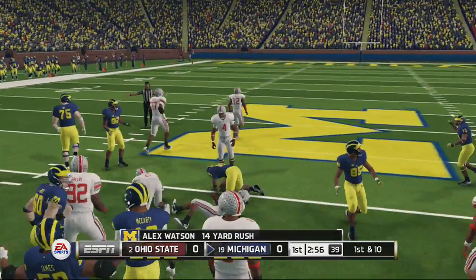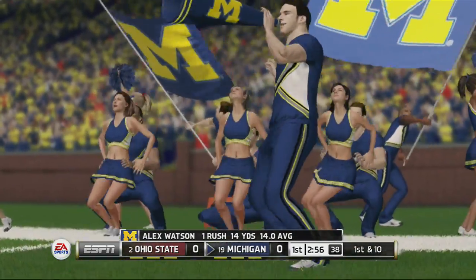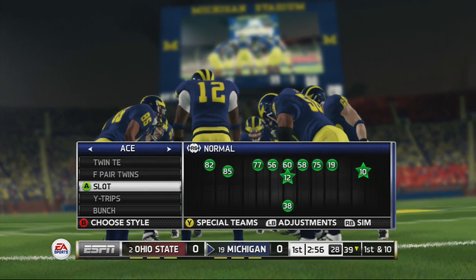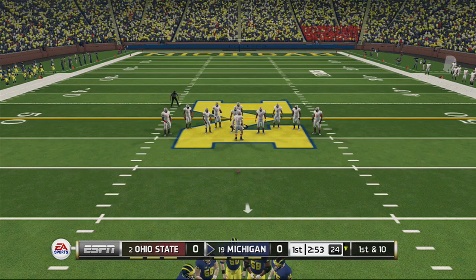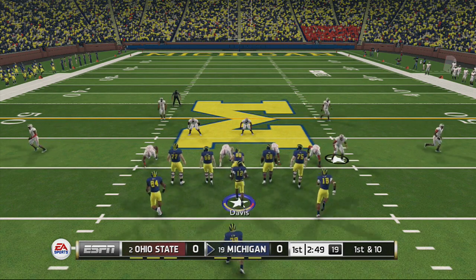He's tackled at the 39. Did you see how much space there was for that tailback up front? He better be thanking his offensive lineman for that. First down, 10 yards to go. Ball on the 39.